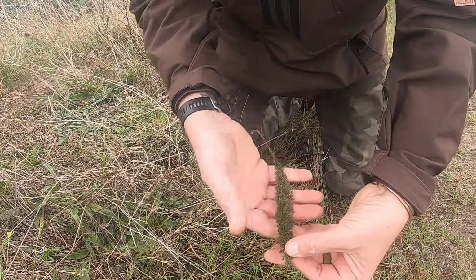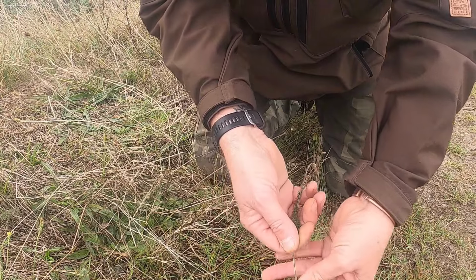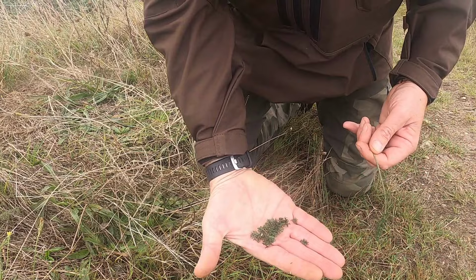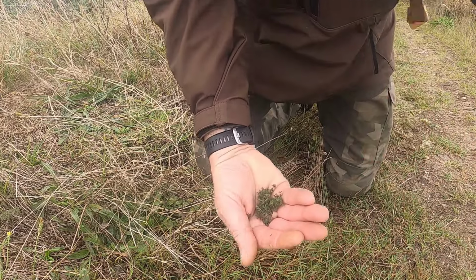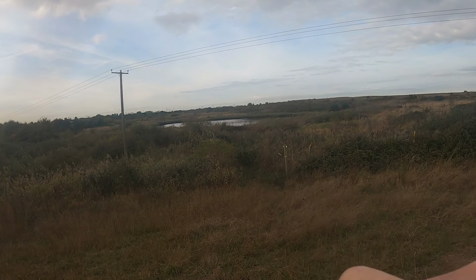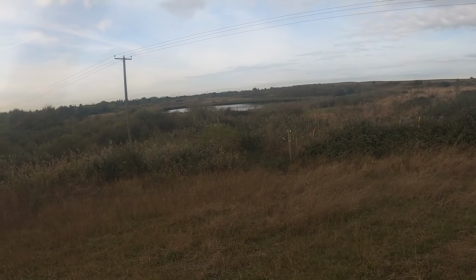So a little demonstration from the top end. Just grab it nicely and it comes off freely in your hand. Alright. Well, there's the other lake there. I might take a little bimble in there and try my hand line in a bit.